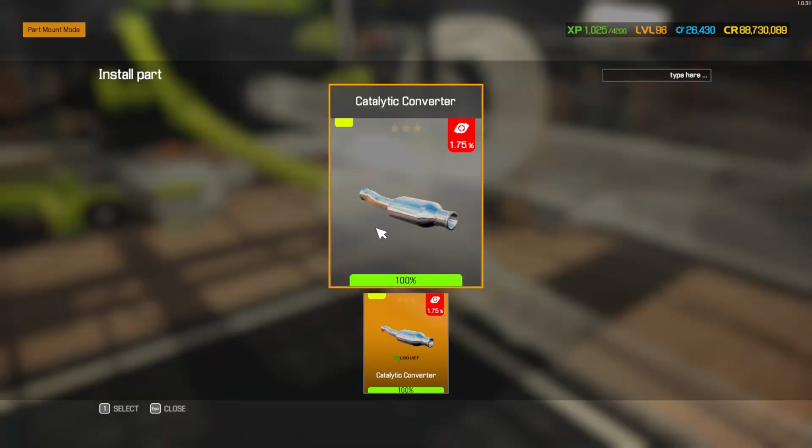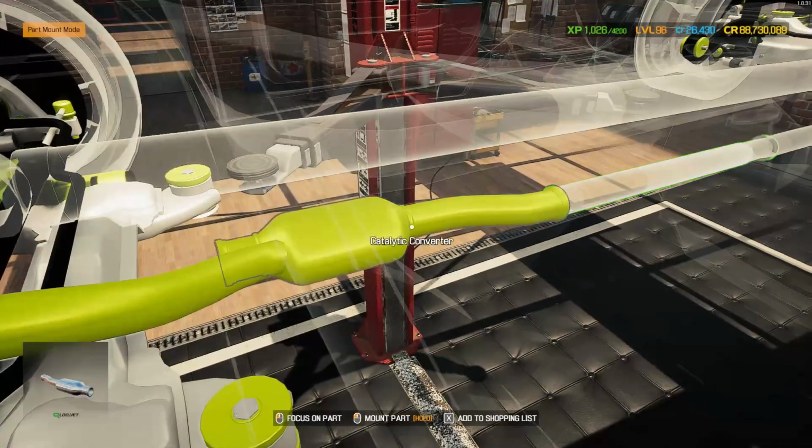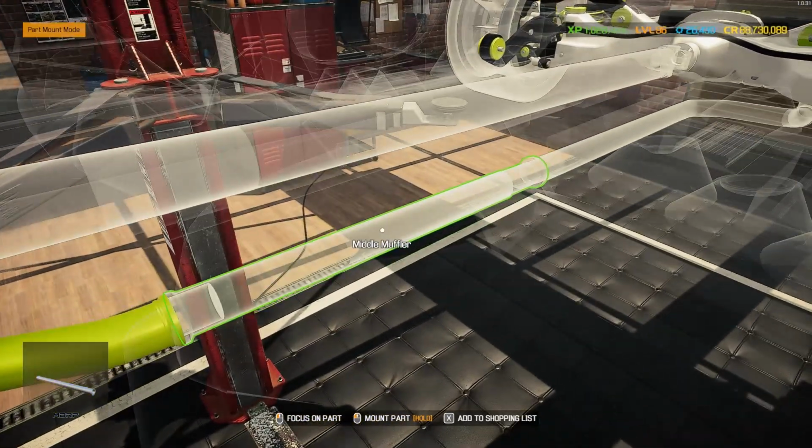Then we got the catalytic converter, which I did keep today because we needed the bulge for our placement as to where that's going in. There is a blanking plate that sits on here that is body coloured and matched in with the exhaust, so it did work out in the end.